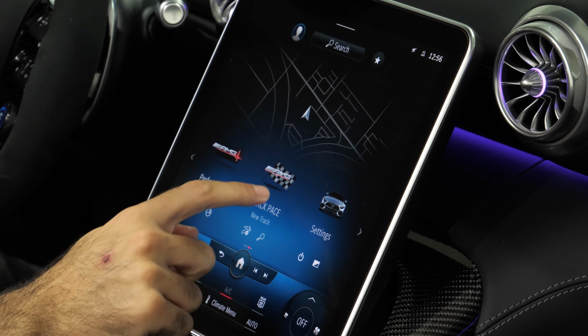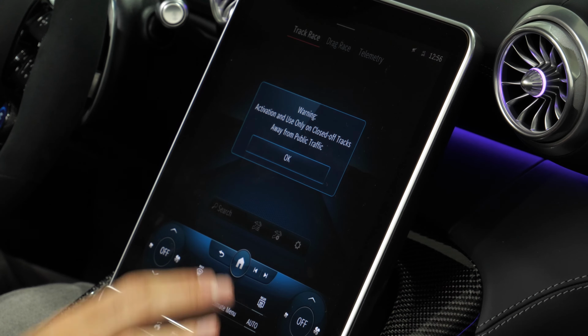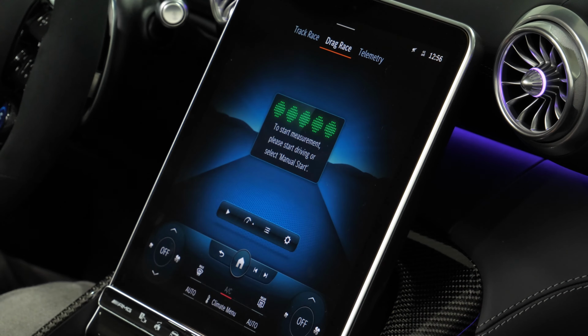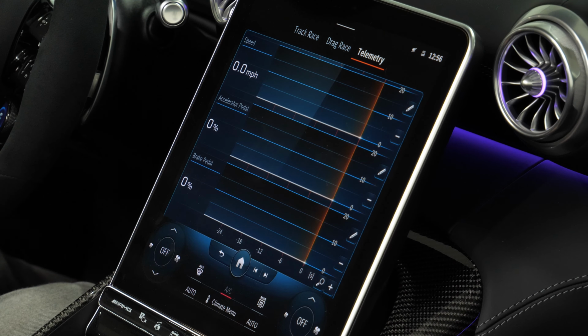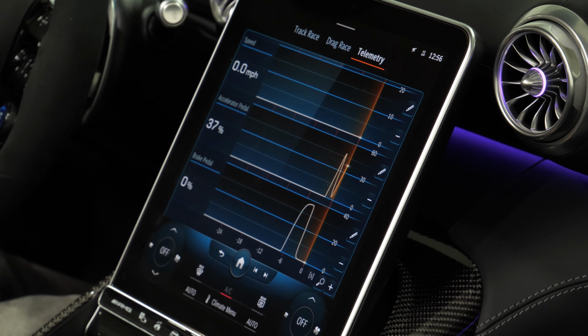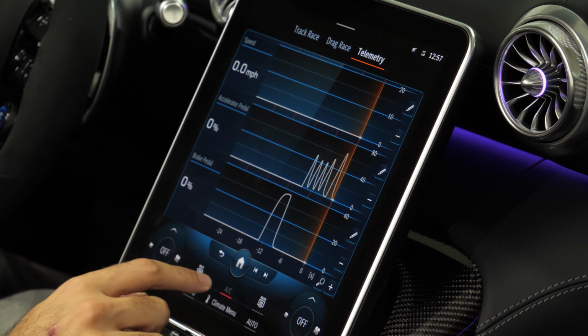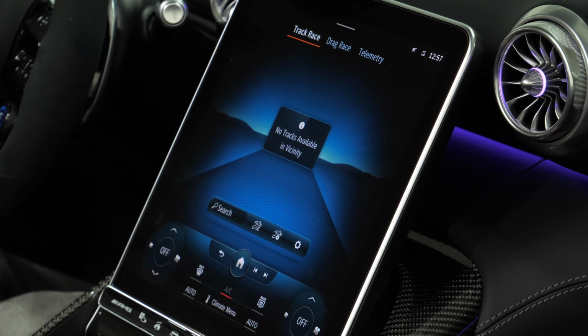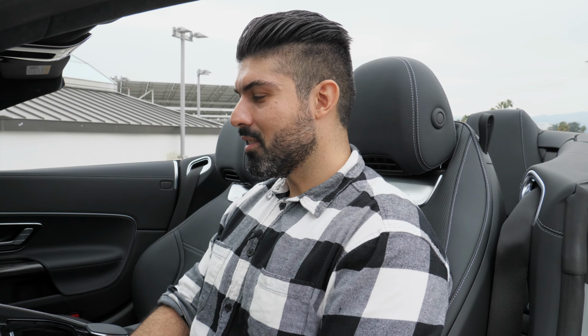And finally, the last standard item that's included in the 63 is the AMG Track Pace application and the hardware that comes with it. It's basically a recording system that allows you to record your surroundings as you're driving around on the street, or if you are taking your SL63 onto a racetrack. This thing is actually very clever and sophisticated. It has the ability to record 80 different data elements, such as speed, how much horsepower and torque you're using, your steering angle, acceleration, all of these things directly from inside the car. And you have the ability to view all of these things within the AMG Track Pace app of the infotainment system. So those are basically the interior differences of the SL63 trim level.